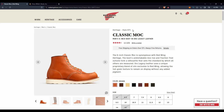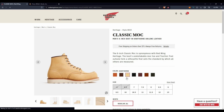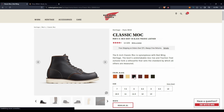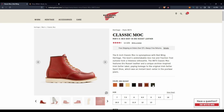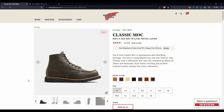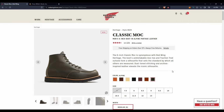Brown, which is the 875. Also, I think you'll hear that called Oro Legacy. That's the interesting thing, sometimes they call their leathers different names. This is called Briar Oil Slick Leather, Hawthorne Abilene, Black Prairie. There's the Black Cherry again, Oro Russet, and then also there's that Alpine Portage. So 1, 2, 3, 4, 5, 6, 7, and then the Copper Rough and Tough. So at least 8 leathers, and they do other special editions from time to time, so you can probably find different leathers as well.